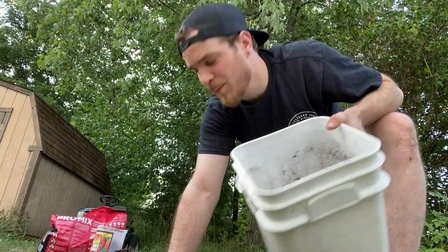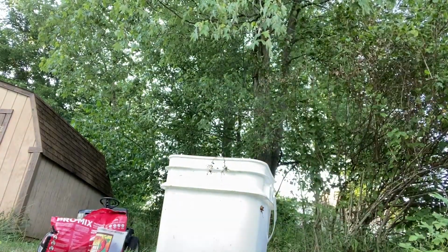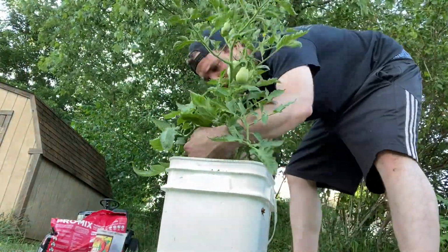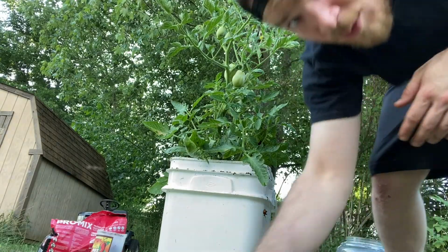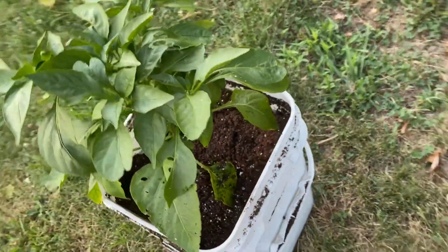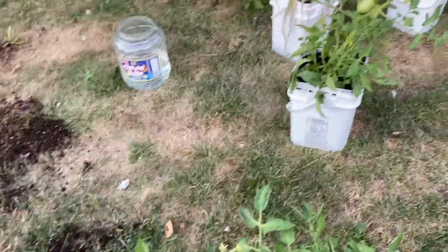All right, so we're gonna reuse the potato bucket, and we're gonna reuse some of this nice soil to give one of our tomatoes a new home that it can thrive in. So we got our potatoes that we harvested. We got Mr. Pepper in a new home. We got all these potato greens chopped. We have tomato in a new home. I'm gonna go ahead and throw another one of these tomatoes in another container. And we're gonna call that a video.